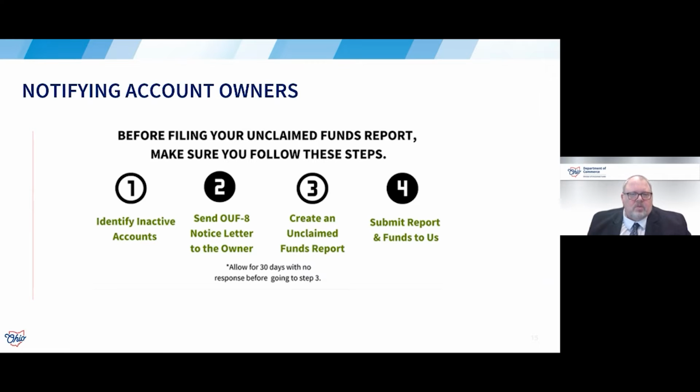For anything $50 or more, you are required to do the due diligence mailing, where you send out a Notice of Unclaimed Funds form OUF8. So you fill out the appropriate places on the form, and you can find that on our website to download, and send it with a self-addressed stamped envelope. Anything between $50 and up to $1,000, you can send it out first class mail.